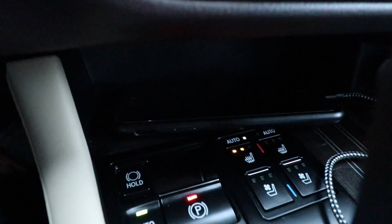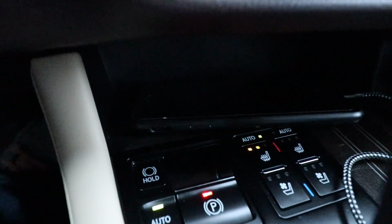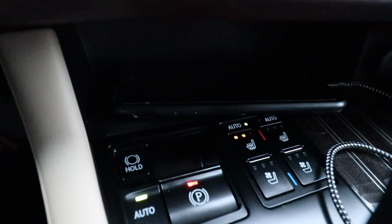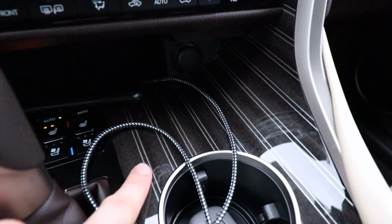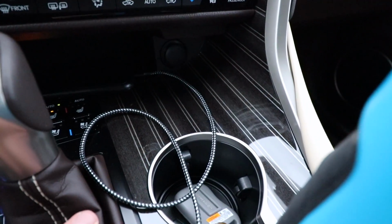Up there is a little storage bin for a phone or whatever. It is not a wireless charging pad, however, but you can stuff stuff under there, and there's ambient lighting there as well. And then our climate controls for our seats, you can even have those on automatic, and they've worked very well for me. Lexus definitely goes into detail with their materials. You can see the trim piece that we have right here, even the lines running through it.